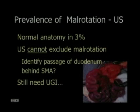Unfortunately, if you have normal anatomy by ultrasound, you may still have malrotation up to 3%. So ultrasound cannot exclude malrotation. There are some newer works suggesting that if we can see the duodenum passing behind the superior mesenteric artery, that may conclusively exclude malrotation, or at least indicate normal fixation. Those studies still need some validation. They are not conclusive yet, and you still need an upper GI as the bottom line.